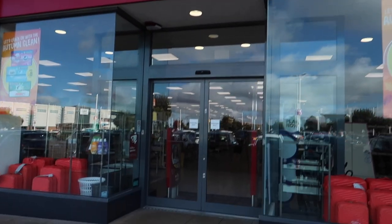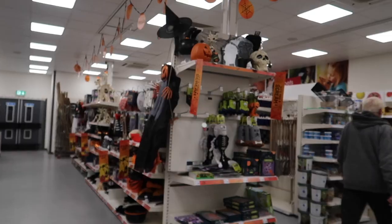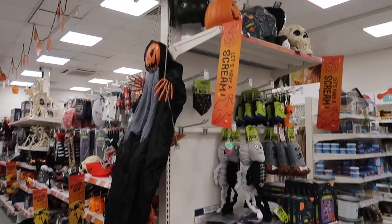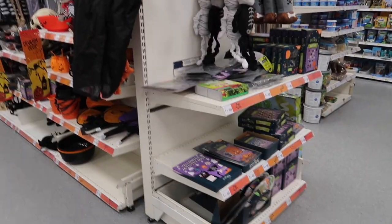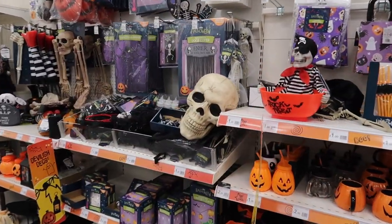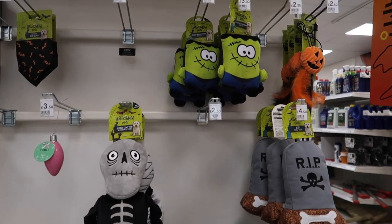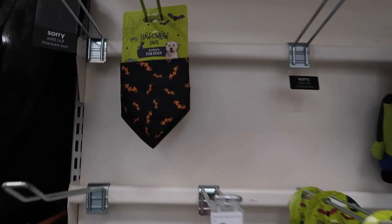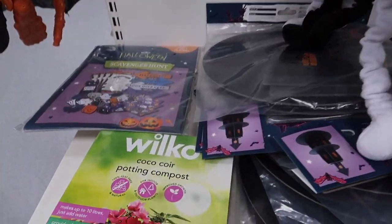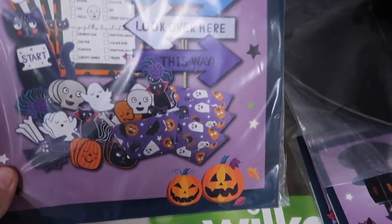Starting off with Wilko because Alfie has a little bit of a cold today and we need to get him some tissues. So here is the Halloween section. Obviously every store is going to be different, but I'm going to show you some of my favourite things. Oh my god! So there's some Halloween toys for pets, a little Halloween bandana, I think that's really cute. And then lots of these scavenger hunt things, they're good for a party.